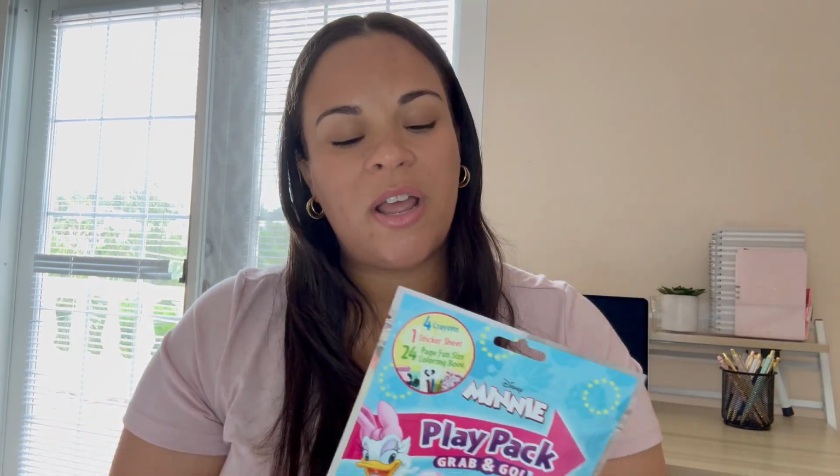In addition to this, you may want to bring a little toy or something easy to pack away for when they're waiting in a long line or at a restaurant. These little activity packs work great for us. They have stickers, they have crayons, a coloring book. So sometimes we'll just pack something slight like that, or some Pokemon cards or a little figurine that they can just play with to keep them entertained while waiting.